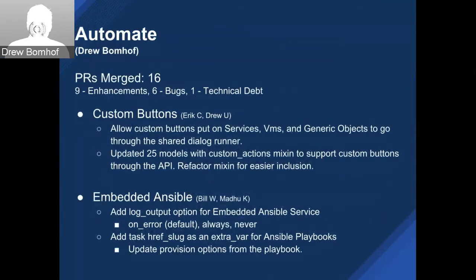Yeah, this was for Automate. For this sprint, we actually had 16 PRs merged: 9 enhancements, 6 bugs, and 1 technical debt. I'll cover the enhancements next, starting with custom buttons, although I've been told they've been renamed to custom buttons because of all the work Tim's been doing on them.